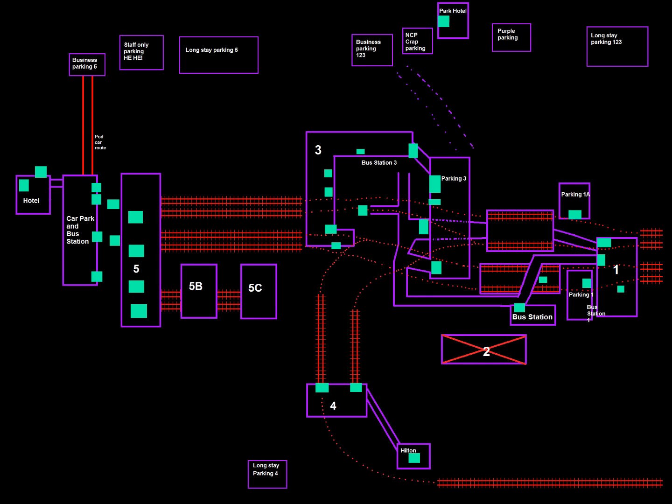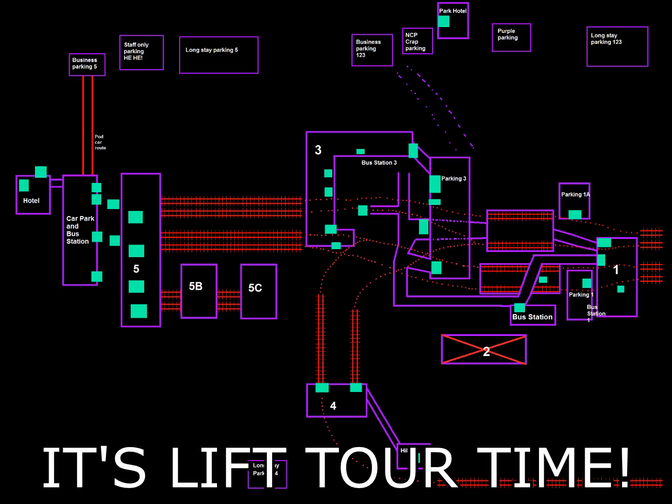This is Heathrow, and most people think of this as an airport, but I don't. I think of it as a large city, as this has its own underground railways and so many different bus routes. There is more transport infrastructure here than some fair-sized cities, and it's lift tour time.